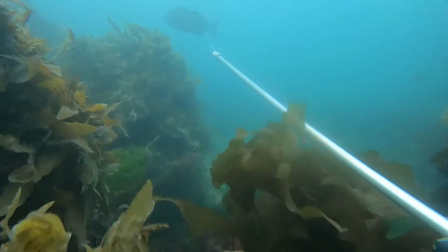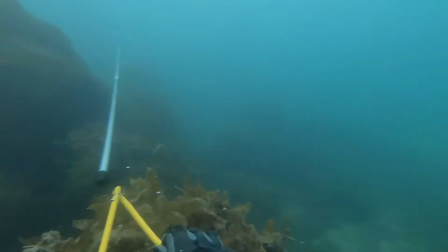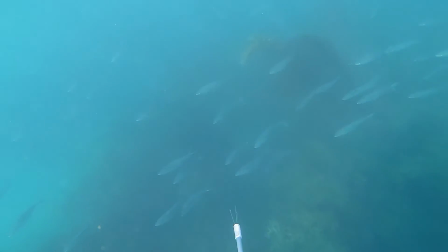Decided to take a half pie shot at this blue moki here, but yeah, it's pretty hard, this pole spearfishing business. You can just see the water clarity here. I'm in about 10 meters and can clearly see this broken reef. It just looks like awesome habitat and super fishy. Nice school of kahawai coming in.